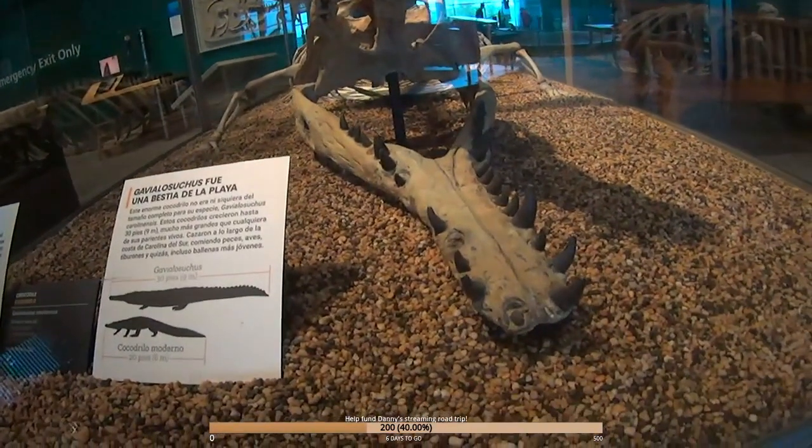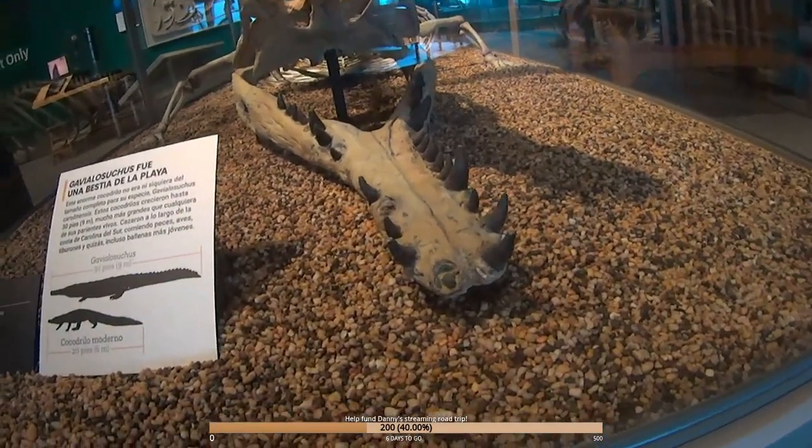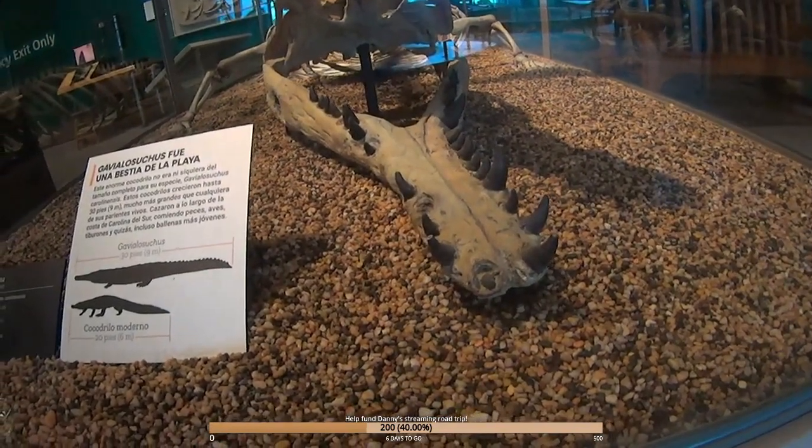And check out those teeth. They're so thick at the base, it reminds me of the big raptorial teeth in, shoot, who's the big carnivorous whale? It's named after Herman Melville.